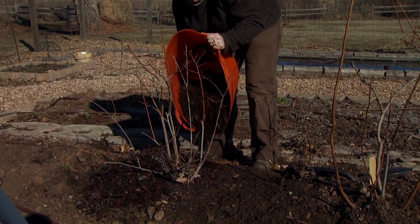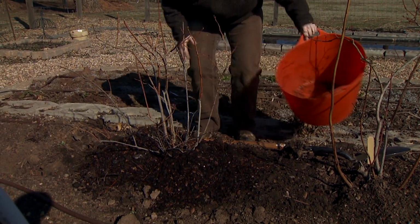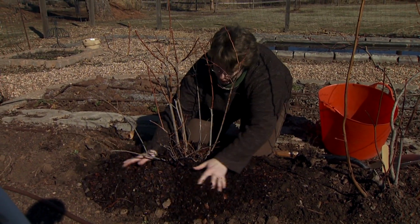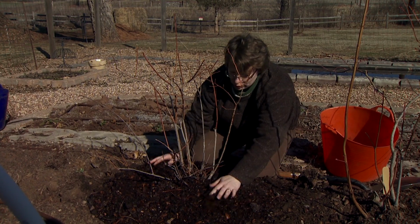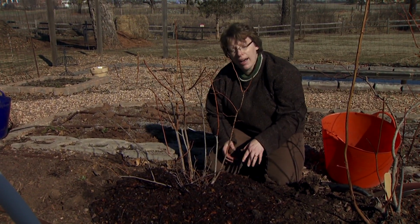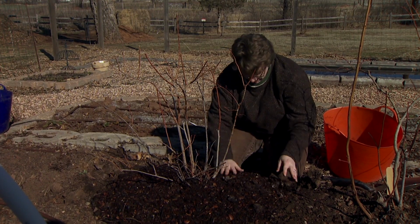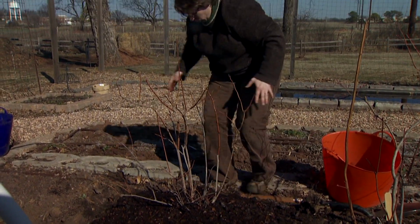I'm going to try to do a pyramid like they suggest. And this is really important to keep the soil moisture very moist. Blueberries are really picky with their acidity and their moisture levels. They like to be moist, but if they're wet for even more than 24 hours, they'll die. They're really, really picky. So I'm going to mound this up. It probably looks like I need a little bit more.